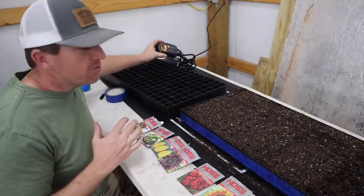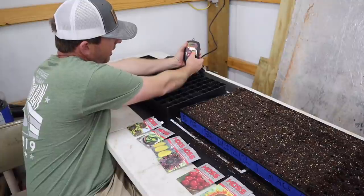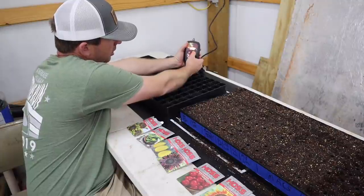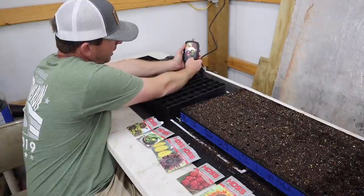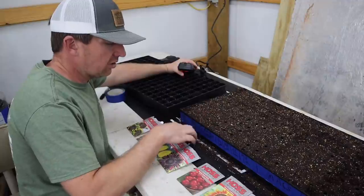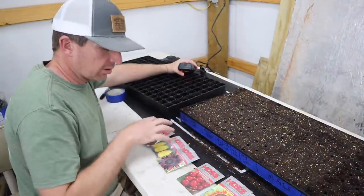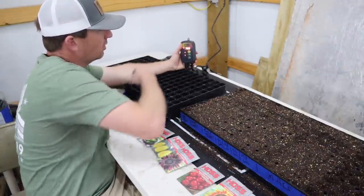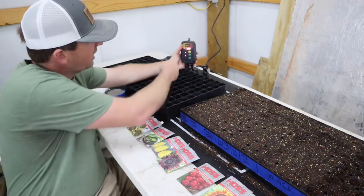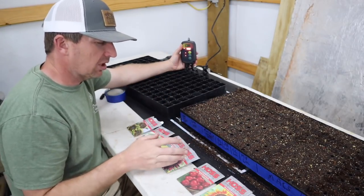Setting the temperature was super easy. All we have to do is hold down set, and you can bump it up. There's a chart right here on the mat itself that tells you the temperature it needs to be. I looked at what we're growing, and 85 looked like the correct temperature, so that's what I've got it set to. It already came up a few degrees. It's at 70.8, and it'll just keep on climbing.